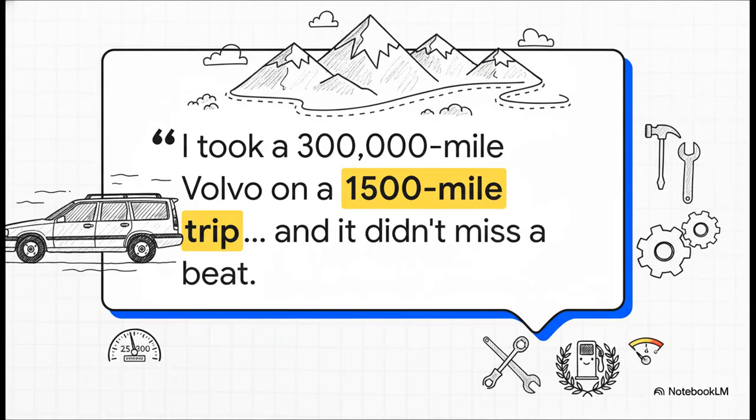And speaking of workhorses, let's talk about the Swedish legend, the Volvo V70. This quote just says it all, doesn't it? Taking a car with nearly 300,000 miles on it on a 1,500-mile trip through the Alps, that's not just reliability, my friends. That is absolute pure confidence. The 2.4 petrol models from this era are particularly tough. They really are the last of the truly great, overbuilt Volvos.